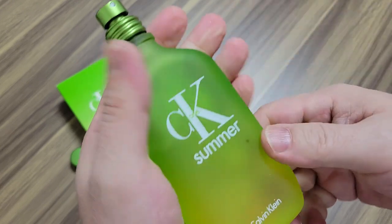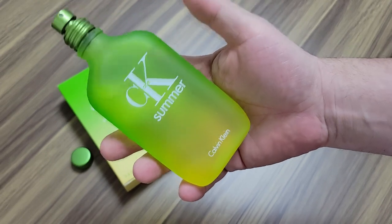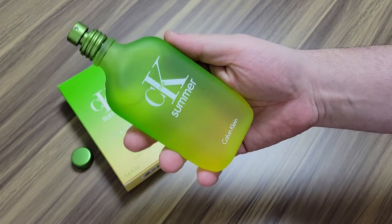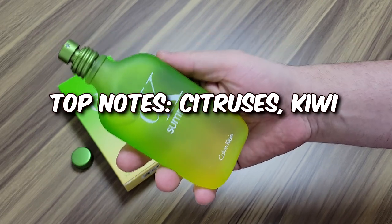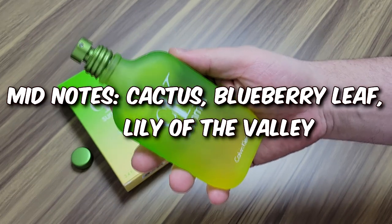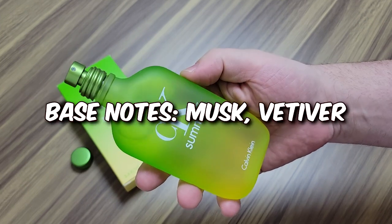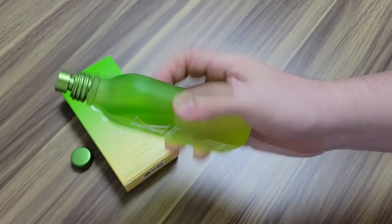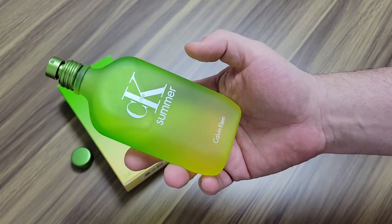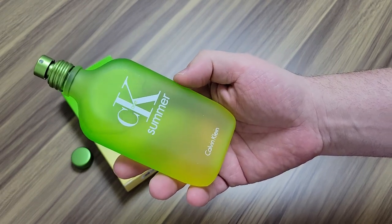All right, 2 sprays. What is CK1 Summer? Well, this is a citrus-forward fragrance, of course. I'll read off the notes to you right now, according to Fragrantica. You have the top notes of citruses and kiwi. Then you have the middle notes of cactus, blueberry leaf, and lily of the valley. Base notes are musk and vetiver. Don't know who the perfumer is for this one, but I know that it could be Harry Fremont, because Harry Fremont did some of the other CK1 summers in the 2000s.